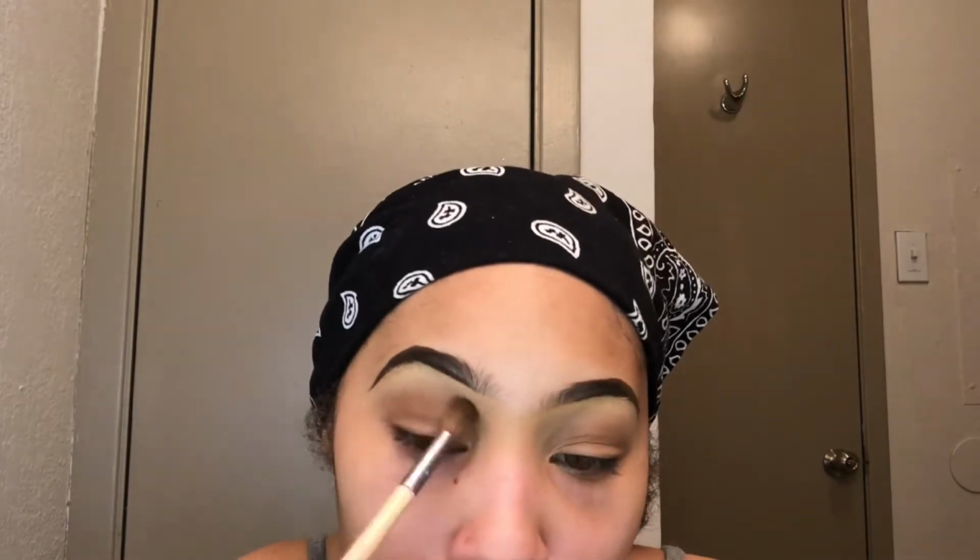Okay, so now that I got that like that, y'all see it's pretty sloppy, like it's okay. I'm gonna go in and blend it on the edge just a little bit. Like, you don't have to go overboard with the blending at this point right now. We're still early in the game, so. It's real nice, soft, not doing too much.